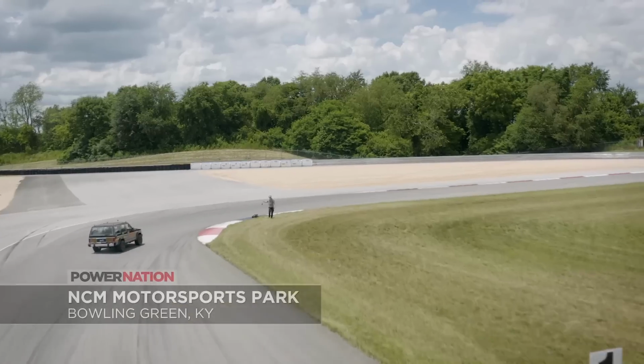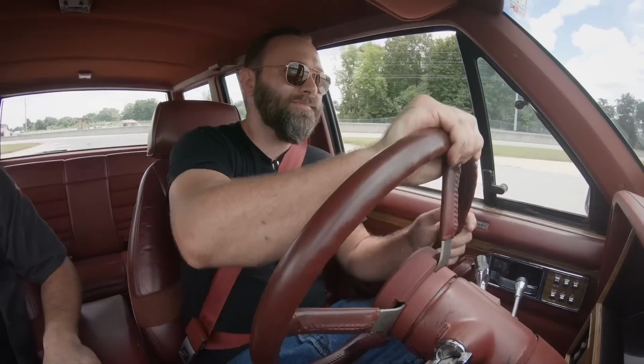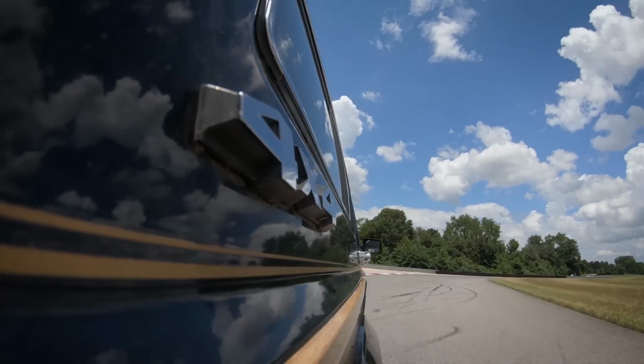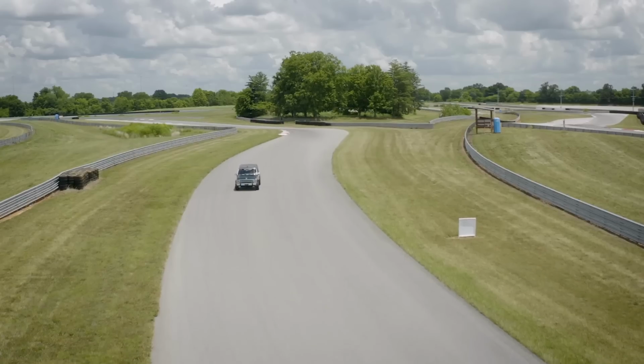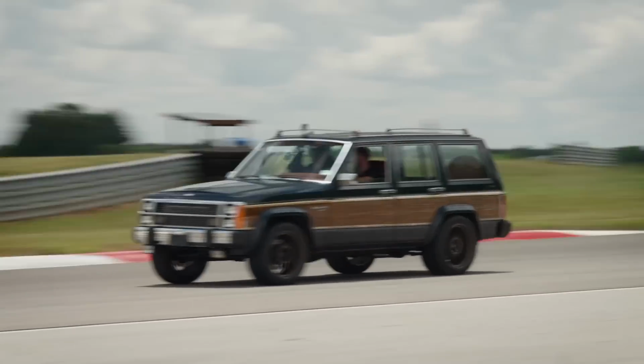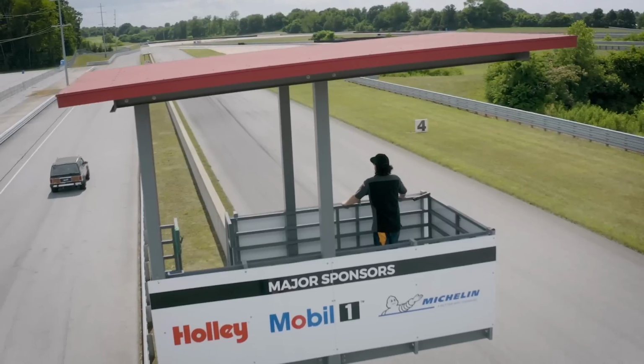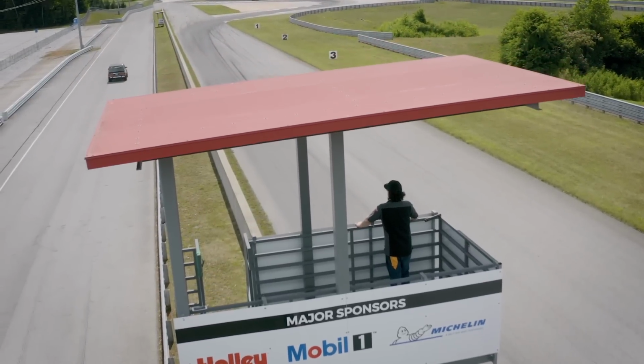Music City Trucks dreamed of a Jeep that would give them Trackhawk performance at a budget price. In that spirit, they named their ride Trashhawk. After a few warm-up laps at NCM Motorsports Park, Mark cut loose. Let's see what she'll do. What a ripper.